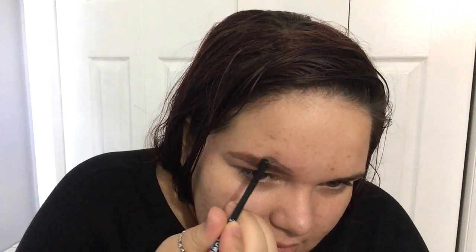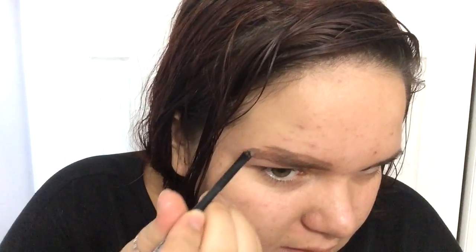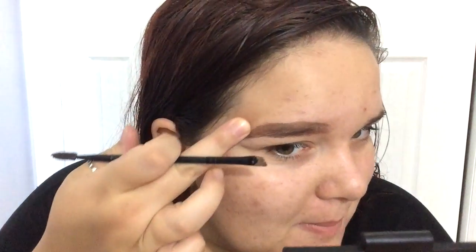Okay, starting again. Wiggly brows. Trying at it, seeing if we can do it. I feel like once we clean this up, it'll be a lot better. I'm just filling in the empty space between my brow and the little hats that I'm giving my brow. This looks so messy.